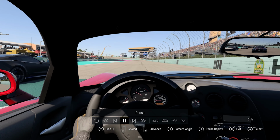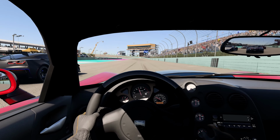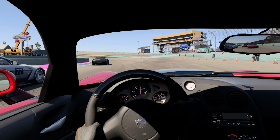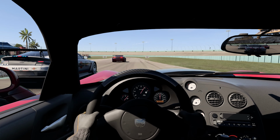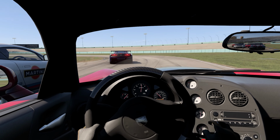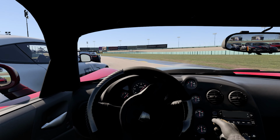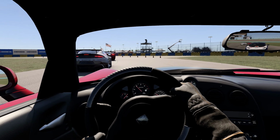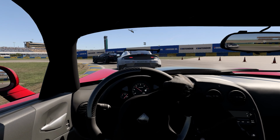The 2008 Dodge Viper SRT10 ACR, American Club Racer, stands as a testament to the raw, unbridled performance that defines the Viper lineage. Built for track domination, this special edition Viper takes the already potent SRT10 platform to new heights with a host of track-focused upgrades and enhancements.